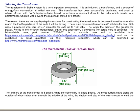As most current flows along the outside of wires rather than through the middle of the wire, the choice and size of the wire for winding the transformer is most important. Bob uses solid, Teflon-covered, silver-plated copper wire. It's very important that this wire is solid core and not stranded, as stranded wire does not work here due to the generation of interstrand phase differential induced eddy currents. At this time, the supplier of this wire is apexgr.com.